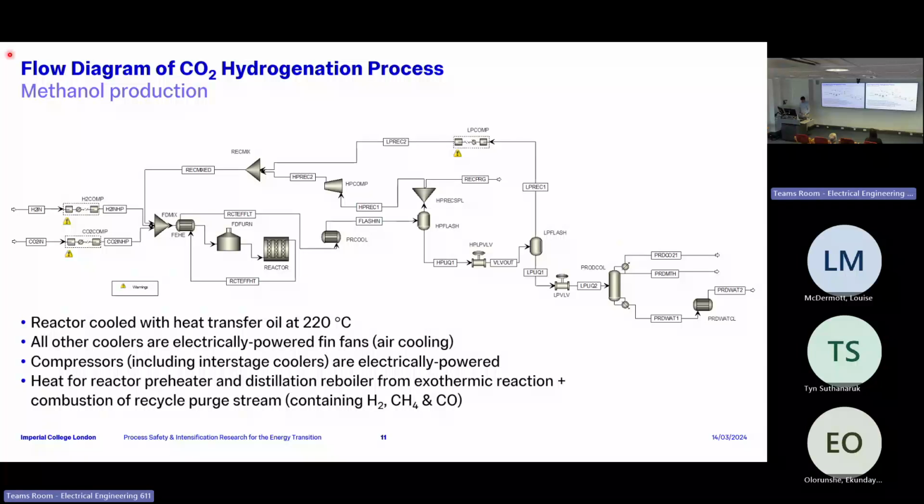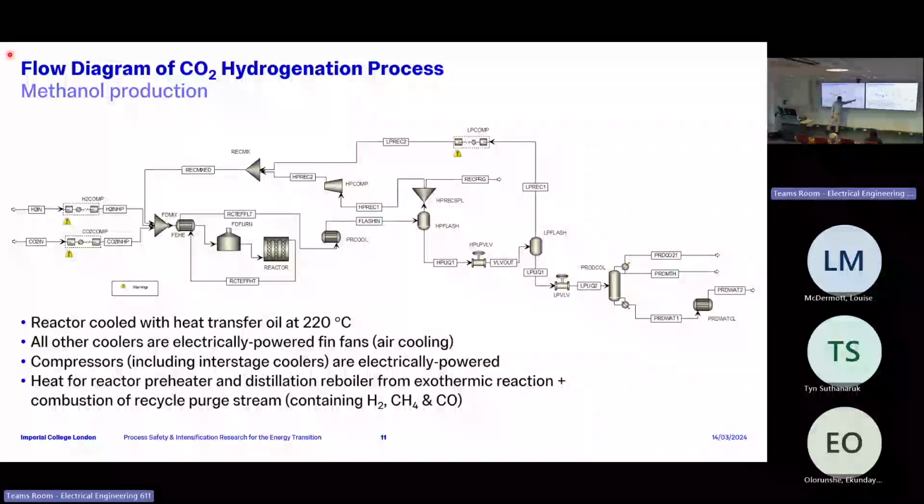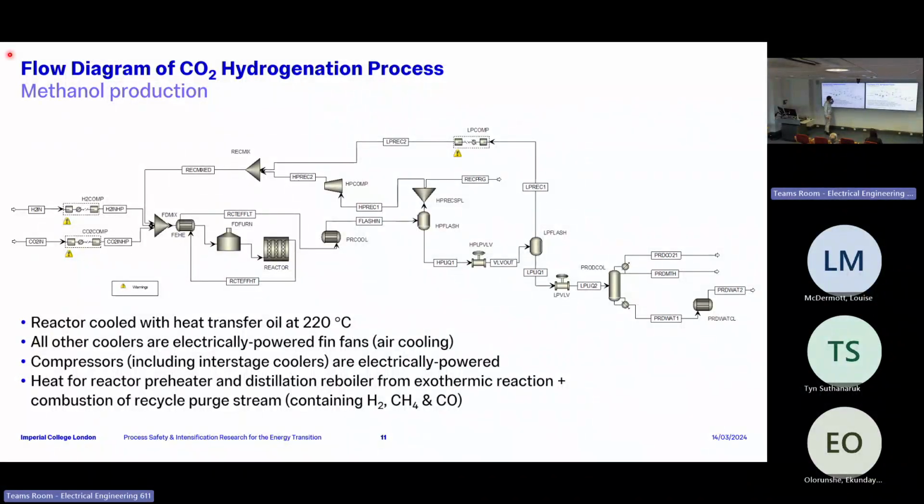Sometimes people do that in a separate separation column. So the reactor's cooled with heat transfer oil at 220 degrees C. Remember, it's exothermic, and quite a lot of useful heat comes out of this reactor. All the other coolers are electrically powered fin fans, or fan cooled banks of tubes with the process fluid coming through. The compressors are all electrically powered, including interstage coolers, which are also fin fans. And it turned out that there's enough heat for this furnace here and this reboiler here, megawatts of heat consumed, even at the small scales that I'm about to talk about.